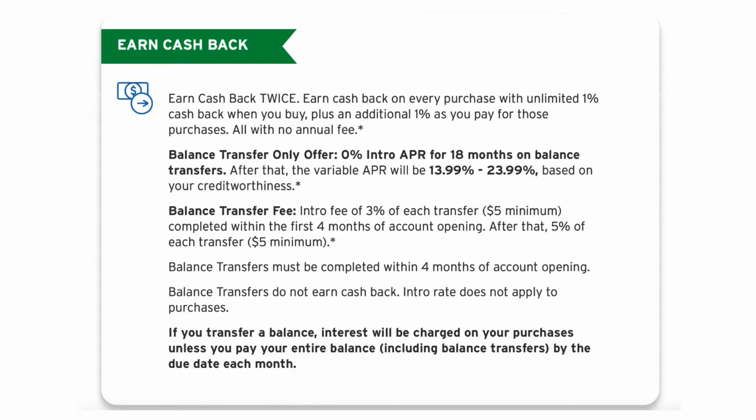There's an intro balance transfer fee of 3% for each transfer, a minimum of $5, completed within the first 4 months of opening an account. After that, your fee will be 5% of each transfer with a minimum of $5. If you were to use this card to transfer a balance, then I would highly recommend you move it over in the first 4 months to avoid the extra 2% transfer fee.